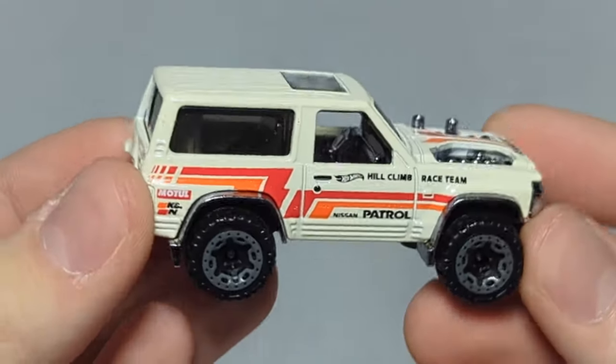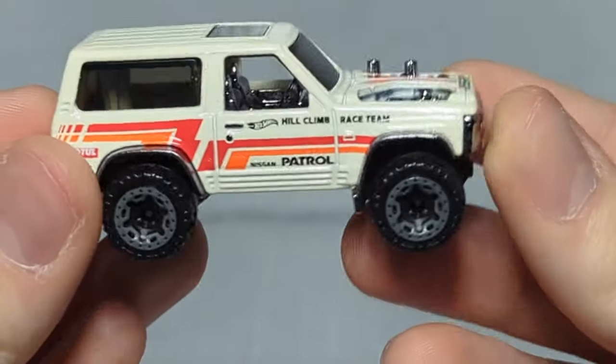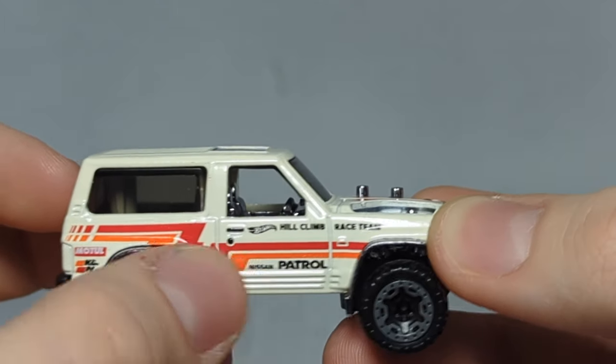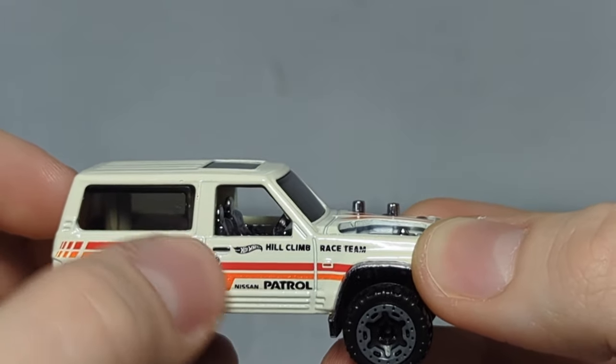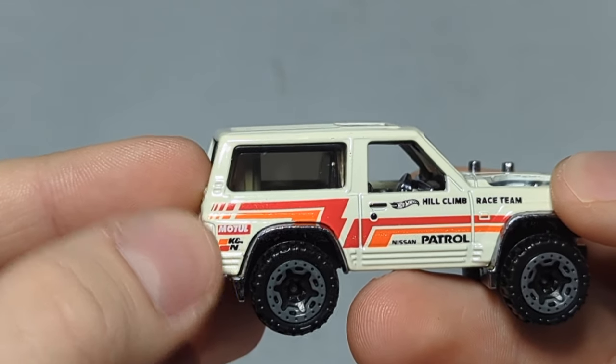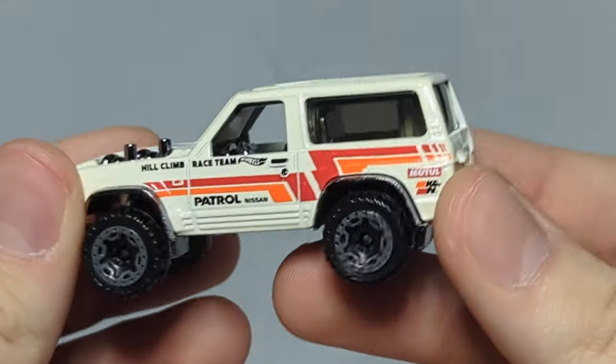Part-time. We have an ivory-colored body, a black chassis, black tires with dark gray rims, and smoked window inserts. The side panel, as you can see here, says Hot Wheels Hill Climb Race Team Nissan Patrol. We got these really cool black and orange stripes. Looks like the AutoZone logo. Actually, it's the K&N logo now that I look at it. And Motul written on the side. Flip over to this side. It's the exact same thing but mirrored.